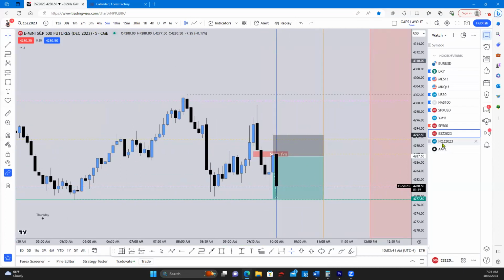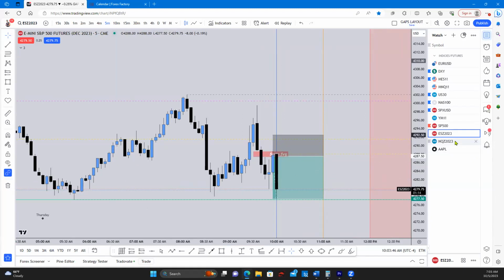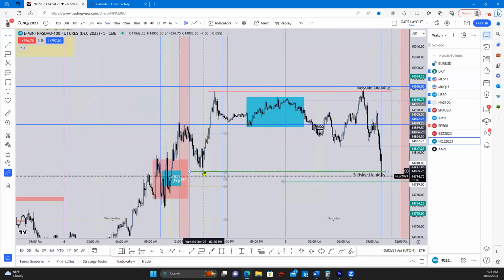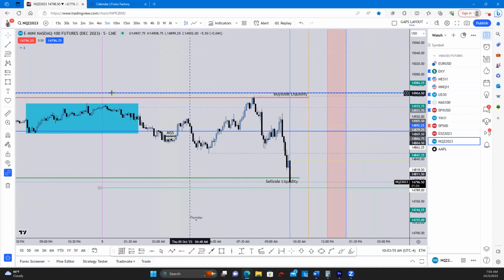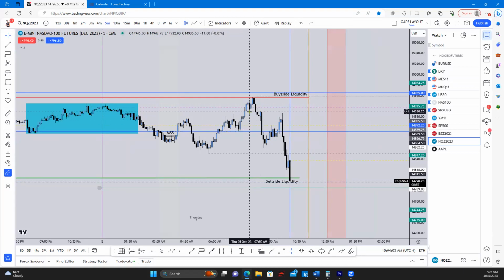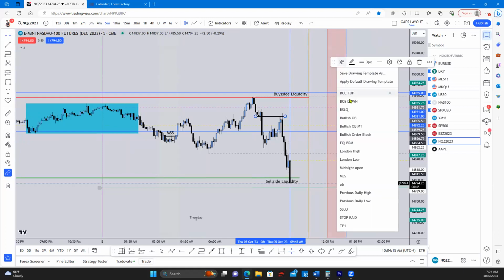But if we look at why I thought it was going to drop, on Nasdaq it's already hit sell side here. We took buy side overnight. Took the Asian high here. Broke market structure once, twice, tapped in here. Used this as an order block.